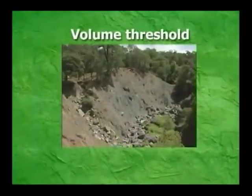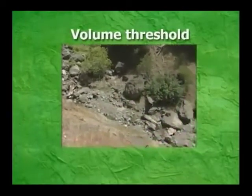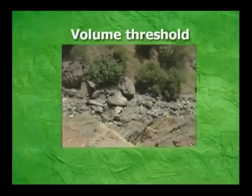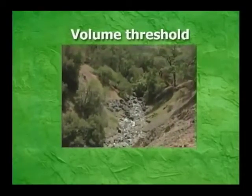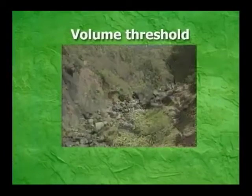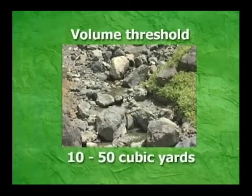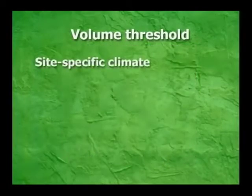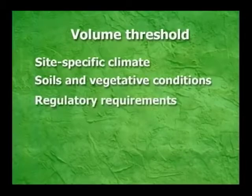The 4th and final site selection criterion contained in the worksheet is volume threshold. This metric is an established amount of potentially deliverable sediment. Threshold values usually range between 10 and 50 cubic yards. Volume threshold should be based on site-specific climate, soils, and vegetative conditions, as well as relevant regulatory requirements.